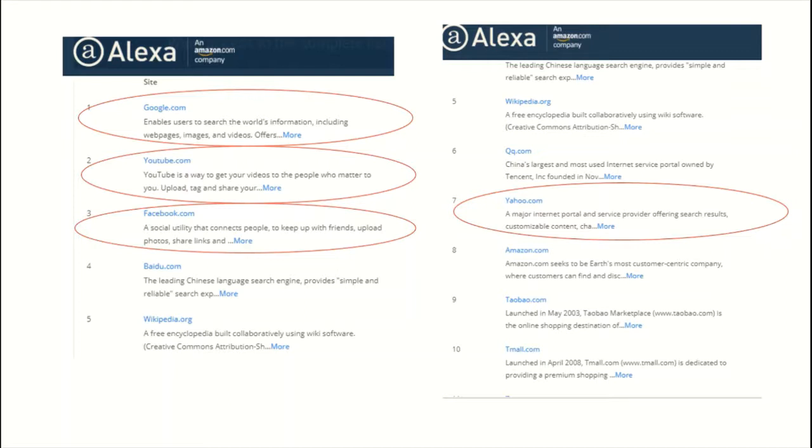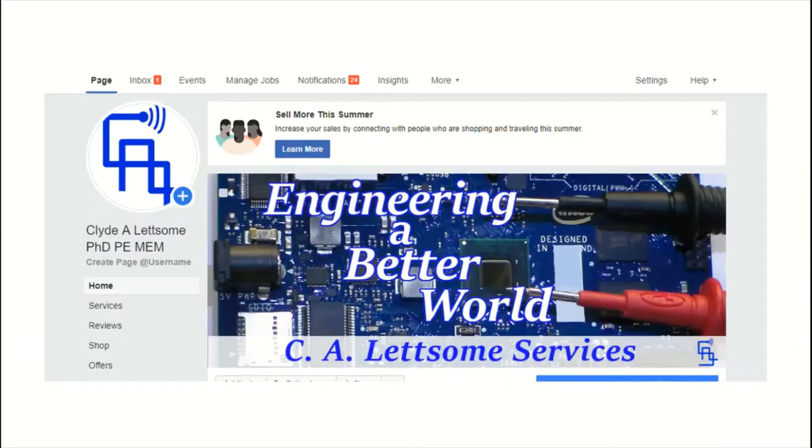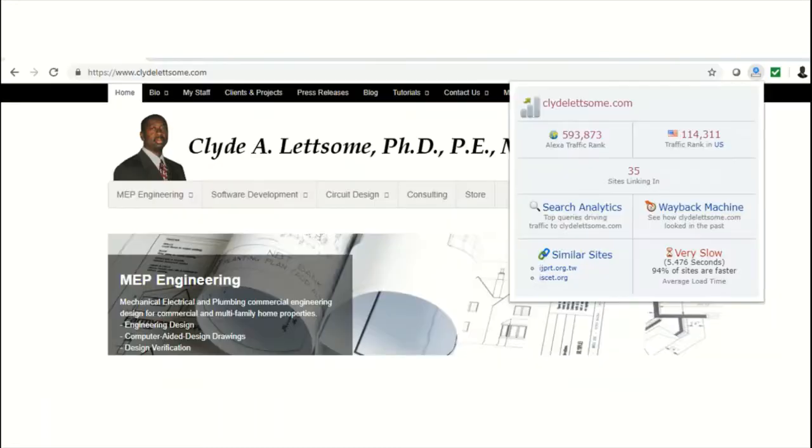What do I mean by my targets? Well, I had to focus heavily on getting the word out on these websites. That meant posting more videos on YouTube, letting everyone, including my friends, know what I'm doing on Facebook. In other words, engaging my viewers, friends, guests, potential customers, and more.